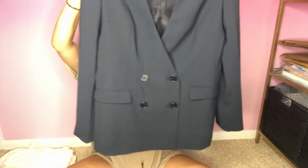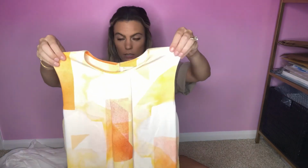Alright, the last little piece, I just want to get that out of the way. J. Crew 365 blazer. It is a 4 petite, a navy blue. Again, all of this stuff is almost like brand new, gorgeous condition. These last 2 pieces are the Lafleur, and Lafleur. I'm gonna butcher the name, so both of these last 2 pieces are this brand.